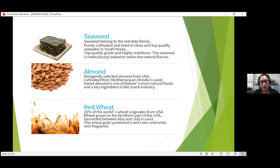And then the almonds are stringently selected from USA. Cultivated from Mediterranean climate is used. Sweet almond is one of the nature's most natural foods and a key ingredient in the snack industry. So, raw almonds yung iba, gusto nila. Pero ako mas gusto ko siya ng slightly roasted para may nutty flavor siya. Okay?